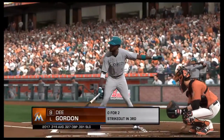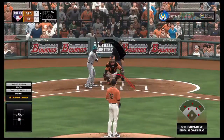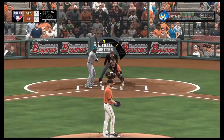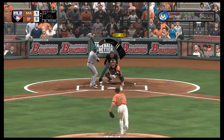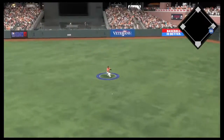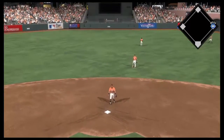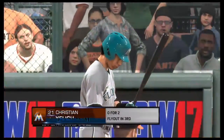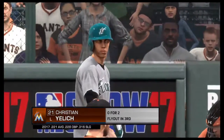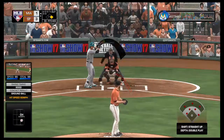Here's D. Gordon now. He started out the evening 0 for 2 so far. Third baseman in tight, protecting the bunt. The first pitch sent on the ground out to second, and that'll find its way into center field for a 1-out hit. In is Christian Yelich, third trip to the plate for him here tonight. 0 for 2 at this point.